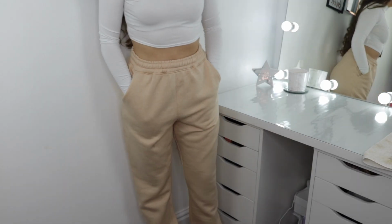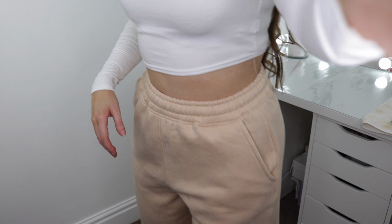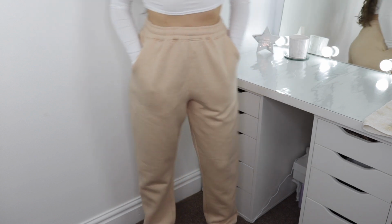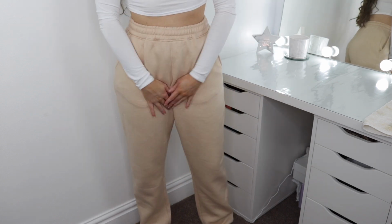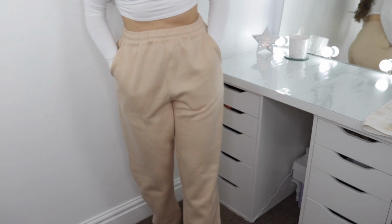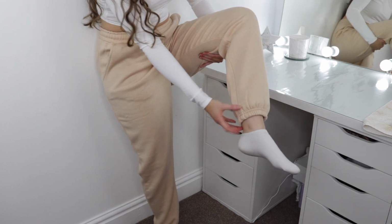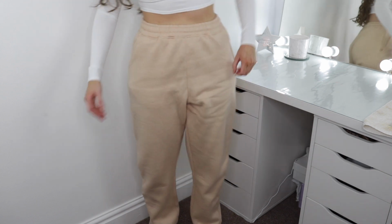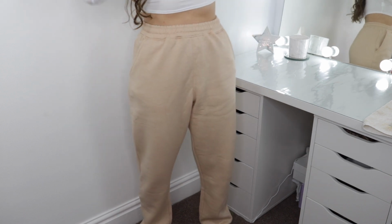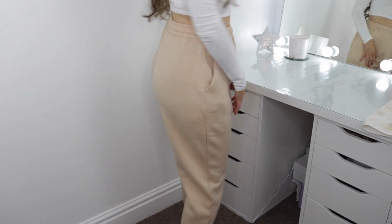Okay, so hopefully you can see these okay. Maybe I could get it a little bit further down. There we go. So these are so comfy, so slouchy. They fit really nicely. I did go true to size with these. The pockets are huge. And yeah, the ankles are just cuffed, which is great. They are slightly bigger than the PLT ones at the ankles, but that's fine. I love these. I feel like I'm going to get loads of wear out of these. I do kind of wish they were a slightly lighter shade, but they're really nice, I have to say.